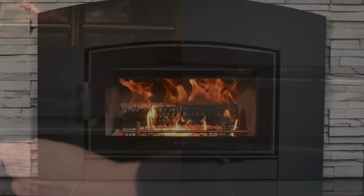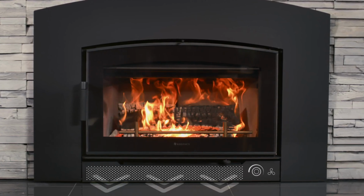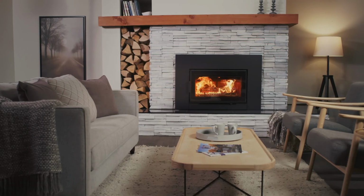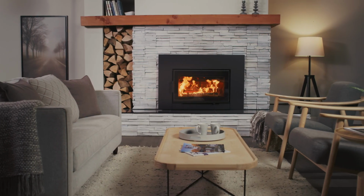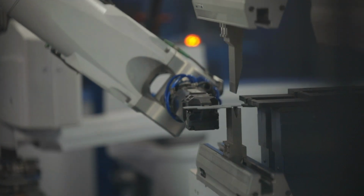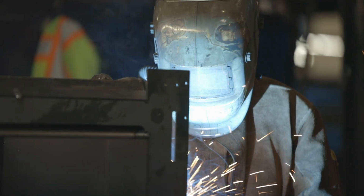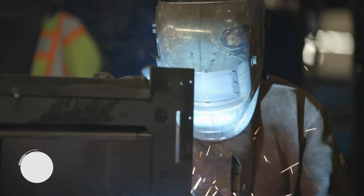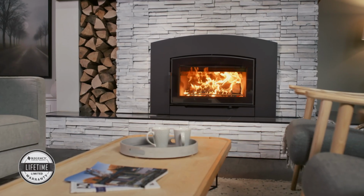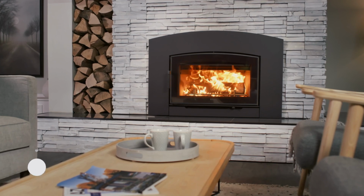A concealed, temperature-sensitive variable speed blower pushes radiant heat further out into the room, keeping your home cozy in every corner. Designed and built with quality in mind, the i3000 is constructed using robotically formed and welded thick-gauge steel, backed by the industry's best limited lifetime warranty. This includes a premium 10-year warranty on the new metal catalyst.